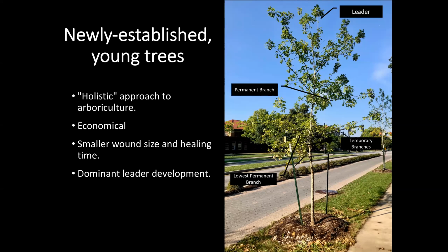Trees not receiving any type of formative pruning during these early stages in life are more likely to have structural defects that we'll show you here shortly that increase the likelihood of failure, either in part or in whole. So it's great to invest a little time to select trees for planting that have good branch structure, or create that through structural pruning. That time and investment ensures a safe, structurally sound tree and decreases future maintenance costs that can be hundreds or even thousands of dollars.